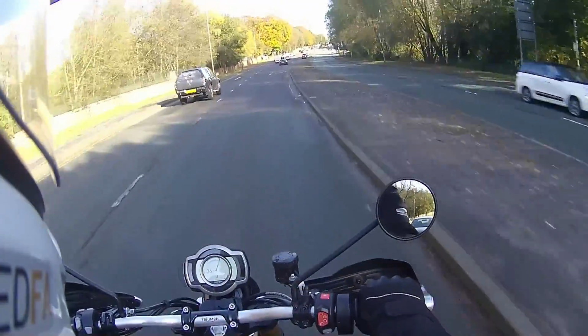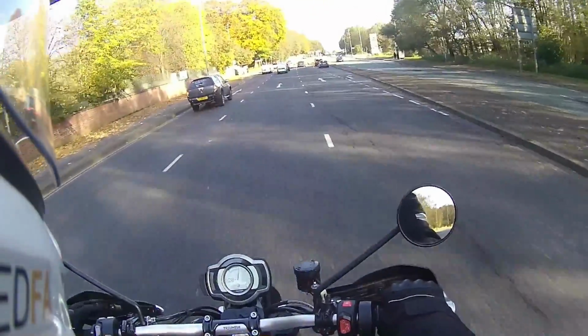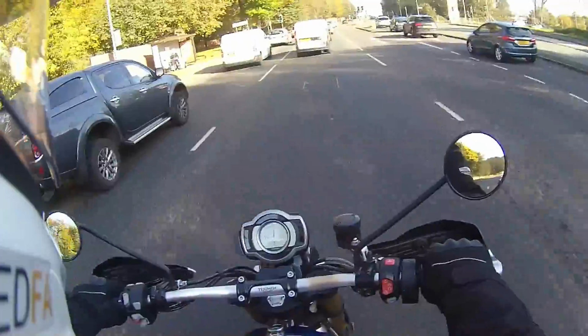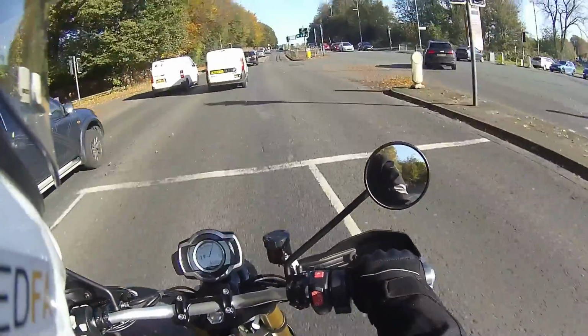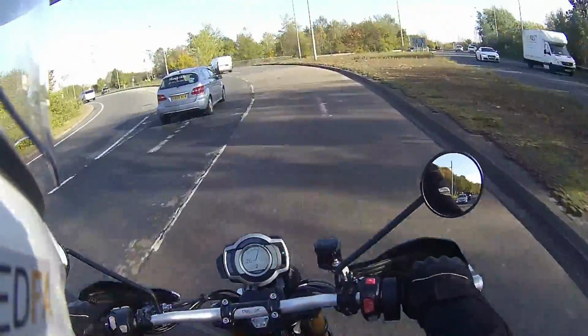But the first thing that hits you is the power. It has got oodles of it. It is very, very powerful. So much torque, so much so that the slight twist of the throttle pulls me back, and I have to hold on to the bars. It keeps catching me off guard. Here we go, onto the motorway.